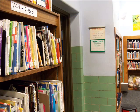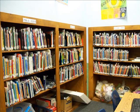Nonfiction books are filed in numerical order, so that means as you move towards the door, the numbers are going to get higher. To the left of the door as you come in, there's 3 more stacks that have nonfiction books. Up at the top, it'll give you the guide numbers.